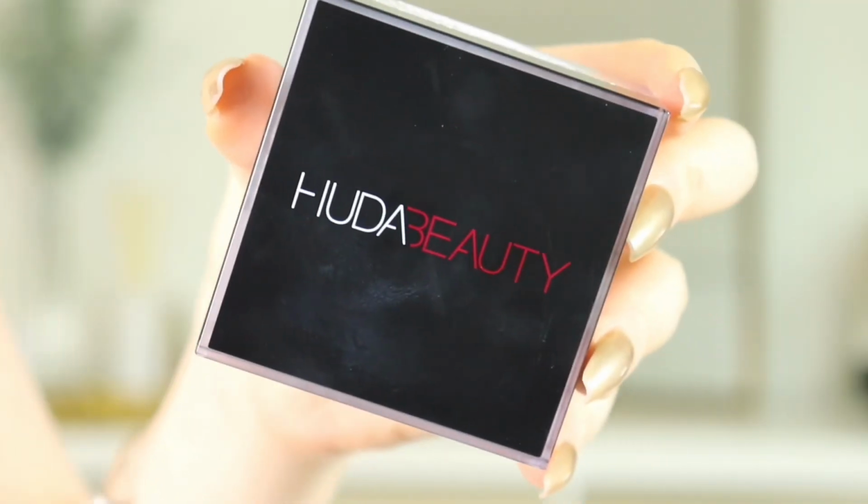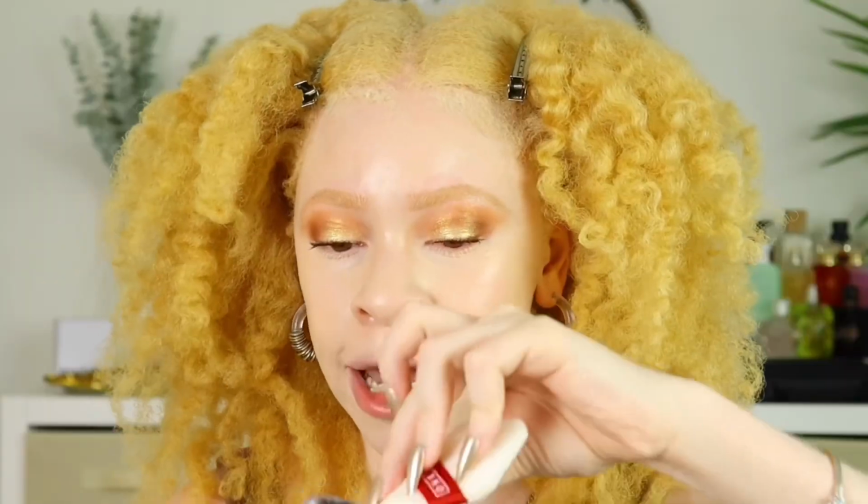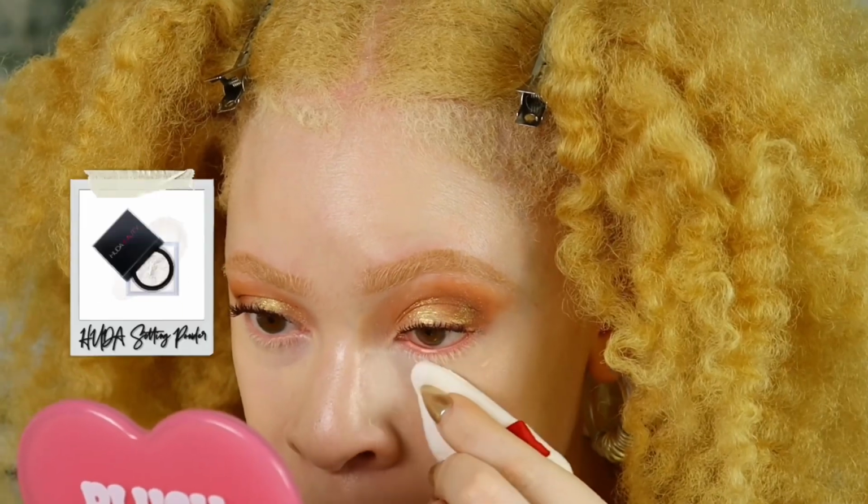I've been using powder underneath my eyes. I was using the Fenty, what was it? The Fenty Universal setting powder, but I think I like this one better. This is the Huda Beauty setting powder, in the shade Sugar Cookie. This is like a translucent setting powder. And I just dab that right underneath.